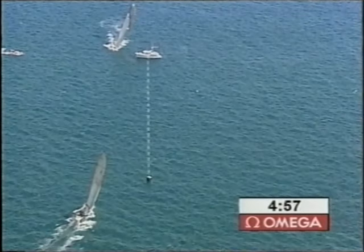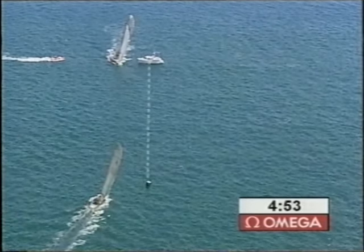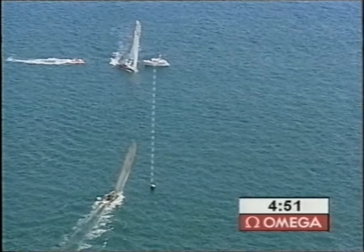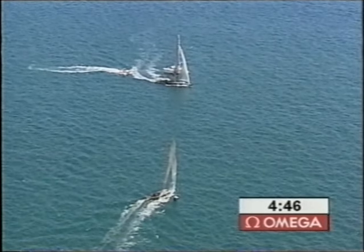Coming to the 5-minute gun around the box. Prada very late, coming in from the pin end of the line, or the left-hand end. Team New Zealand around race control.